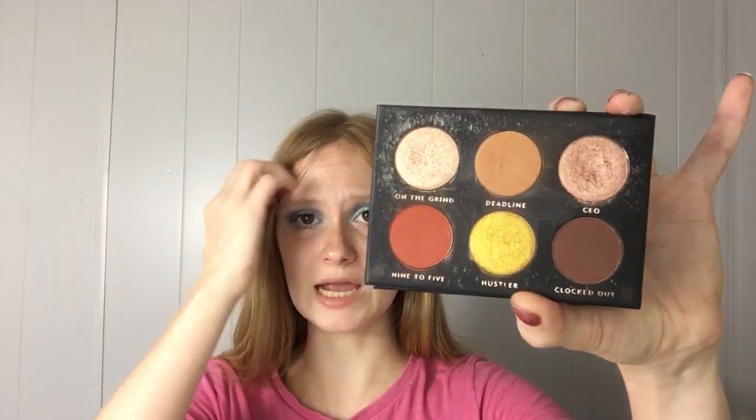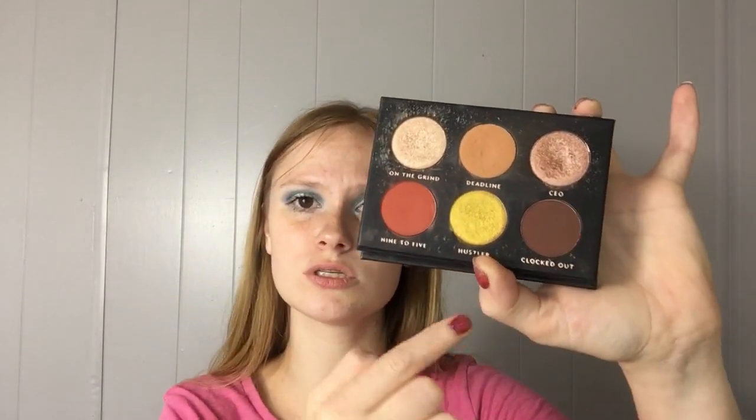Then we have the Boss Babe, which is another go-to travel palette for me. I do use the heck out of this because of the neutrals. It's gorgeous. She did a good job with these. And it's sleek, it's easy to use, take it anywhere.